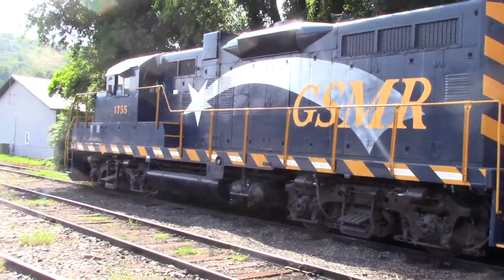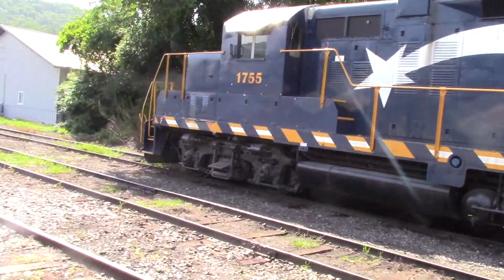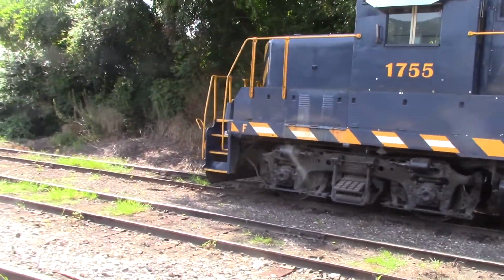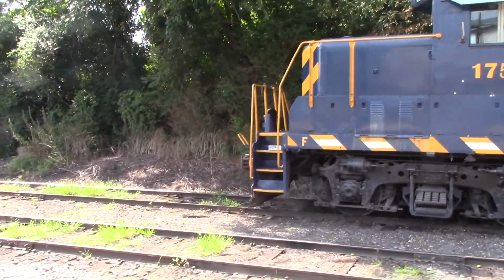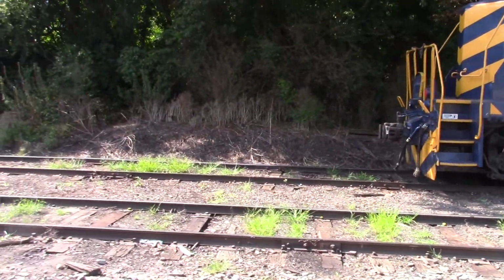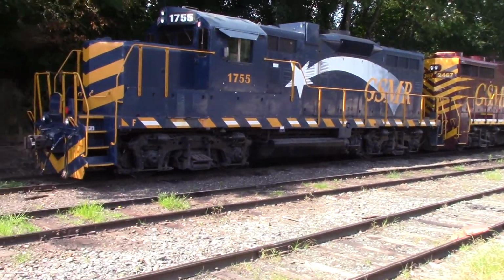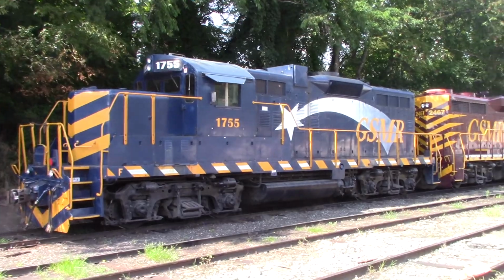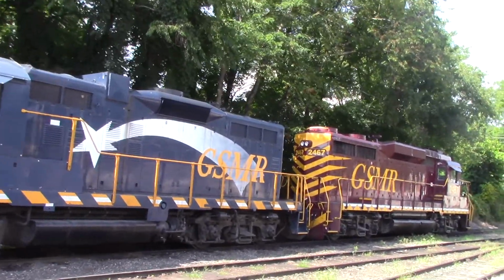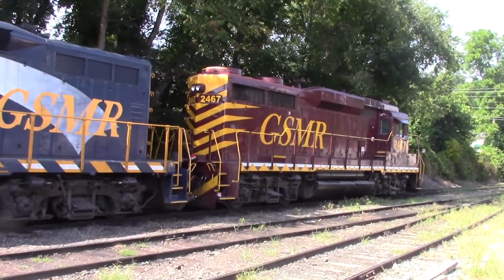And the beautiful blue paint scheme. This is what shoved the train going up the hill, and these two engines brought the train coming back down. It's about 4,000 horsepower that these two locomotives have put together. Check that out. Love a couple of classic EMDs that are working on the scenic railroads like this one. It's very, very interesting to see the older power still running the rails.